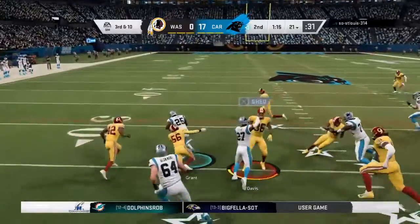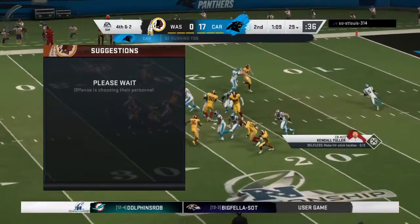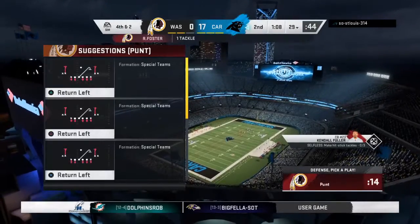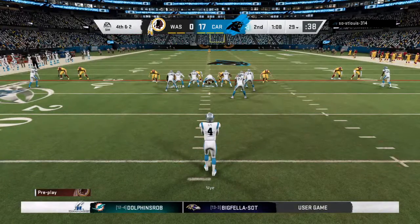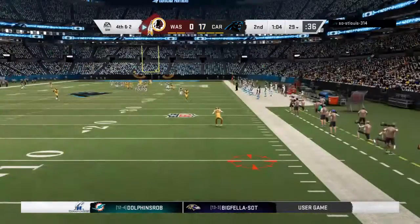This is Grant, and he will be marked down short of the 1st as they get to him at the 29. He did well to get 8 yards, but it's still going to mean a call to the punt team on 4th down. The Redskins now going to use the first of their 3 timeouts as they'll head to the sideline and talk over what to do next. On is the punt team now as this one's sent away.